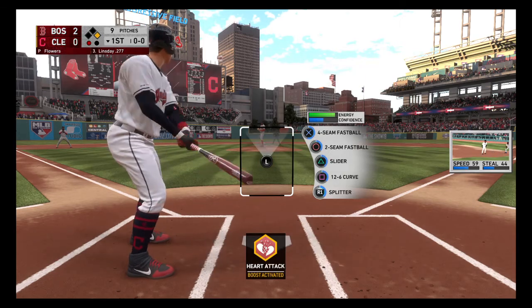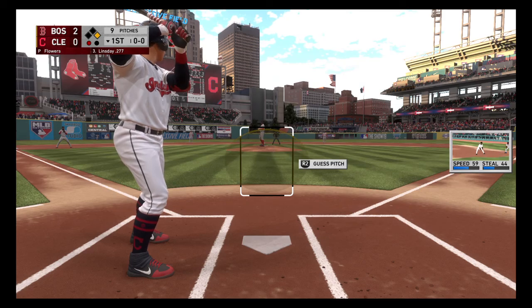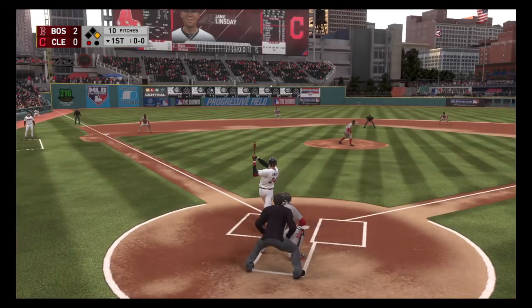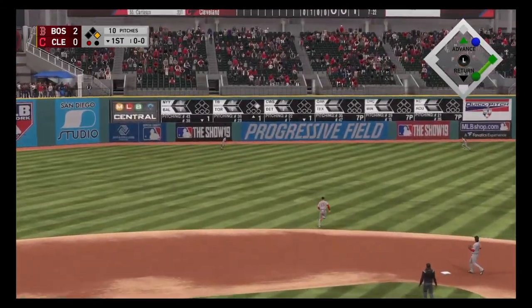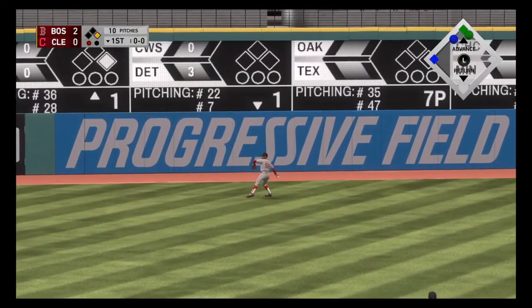Standing in, Jamie Lynn. He's hitting in the .270s on the season coming into this one. Comes set. Here's the 0-0 pitch. A swing and a drive sent out toward the gap. That's not the wall. Right out of here. It's off the out-of-town scoreboard.